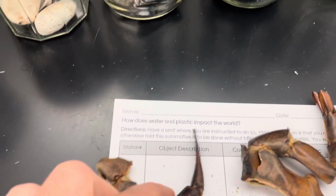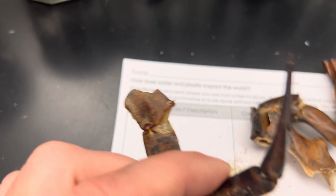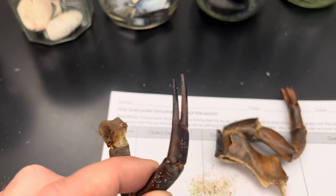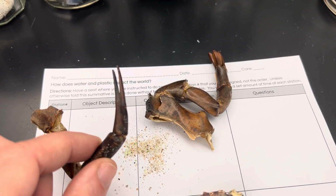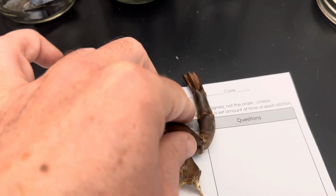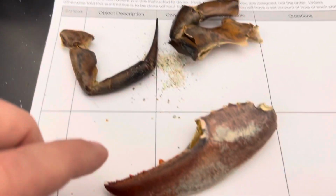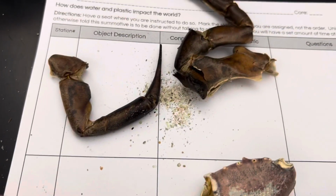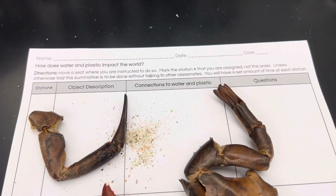Over here, you can still see it's almost like a joint right there. It's still there. Claw is a lot more intact, it feels like. This one does smell. Smells kind of like the ocean and decaying matter. Textures on these are still smooth, and the colors are brown, and then obviously this dark maroony red. So, yep.